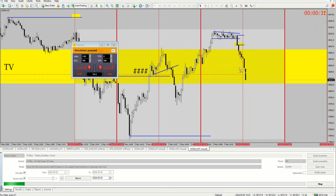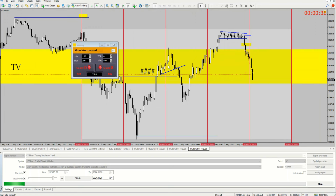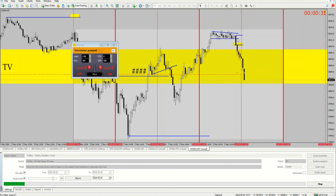So guys, this is how you take your trades. We skipped this one because it wasn't clean, but we took this one. This is the cleanest. You see, they squeeze, squeeze, squeeze, breakout. Look at the evidence candle, guys. Stop sending me evidence candles of pins. Stop sending me evidence candles that are not evidence candles. If you want to send me an evidence candle, send me something like this, okay? That's what I will take.